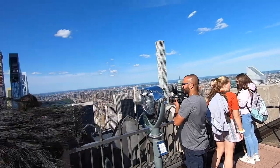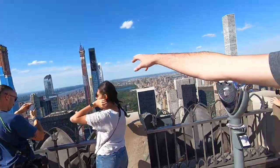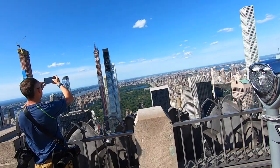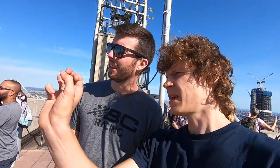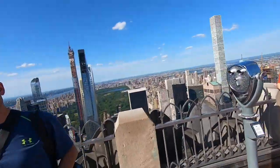Skinny buildings. This one is pretty cool because we passed it on the way walking up here, and you could just see how tall it is. And how unusual. It's very narrow, very short, and very tall. Basically, if I was a building, that would be it.